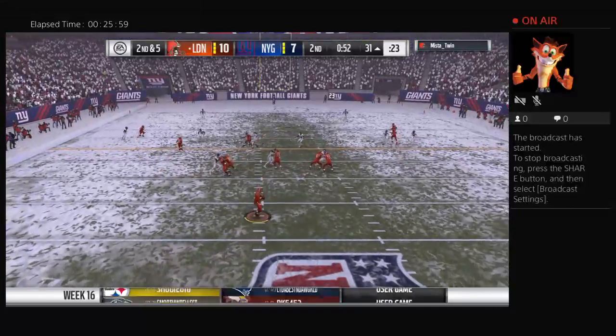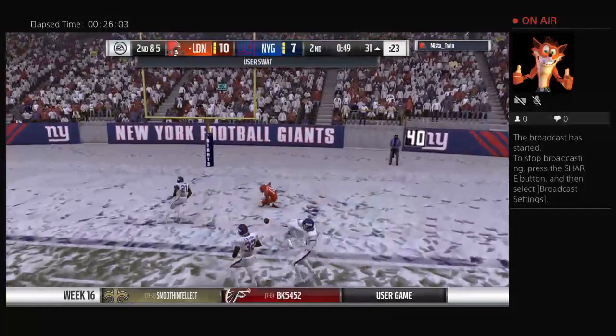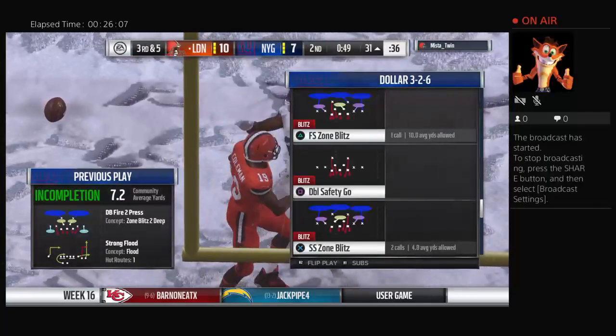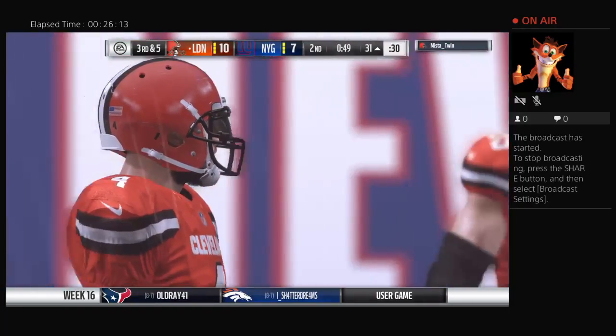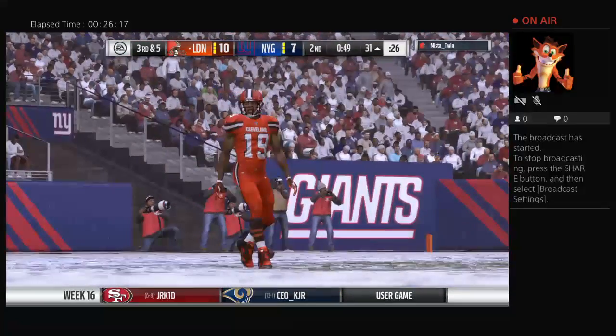From the shotgun, he'll look to throw. Going up top. Oh, he almost had it for the pick. A great chance there for the interception in the end zone. Instead, third down. Not only did they drop what looked like an interception in the end zone, they blew a golden opportunity to shift the momentum.